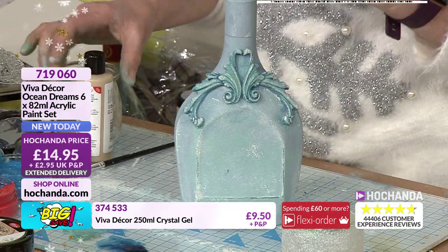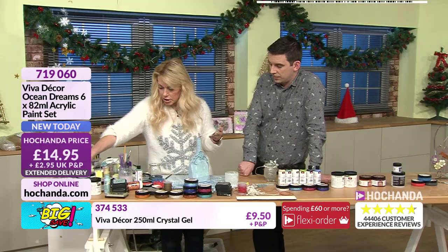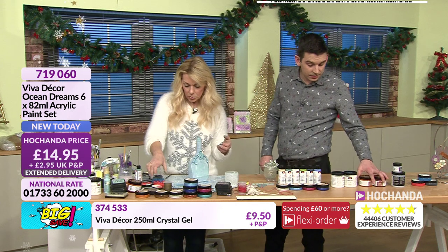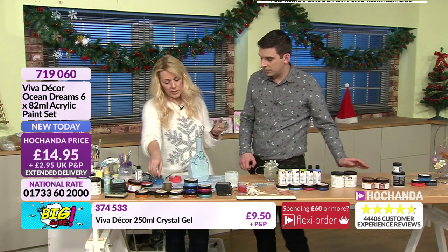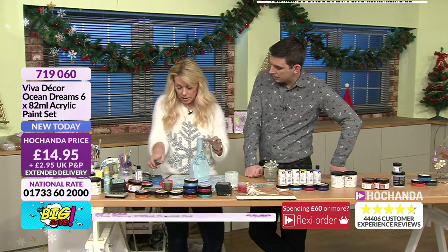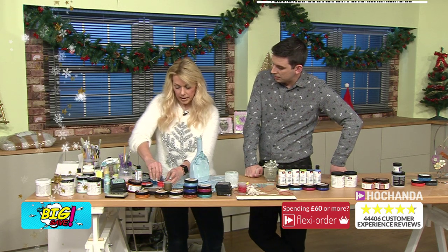But there's much more we can do with it, because we have got rusty to work with. We've also got the patina waxes as well. So I thought I'm going to give the patina waxes a go. And because I haven't done this prior to the show on this particular bottle, I'm going to do it on the back.